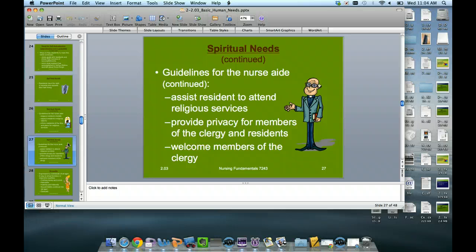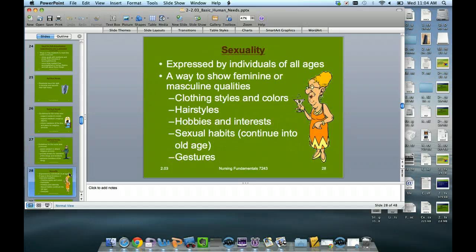Assist them to attend any religious services that they choose. If the clergy is present, provide privacy for them. And we always welcome all members of the clergy. So now we're going to talk about sexuality.